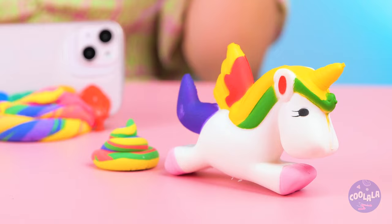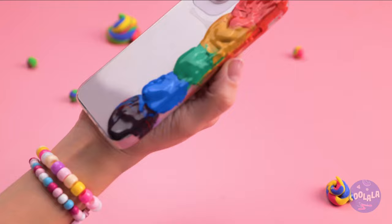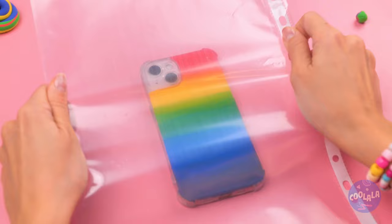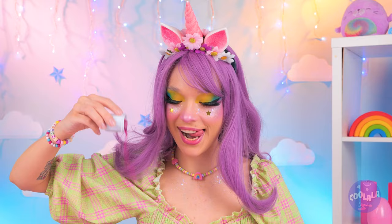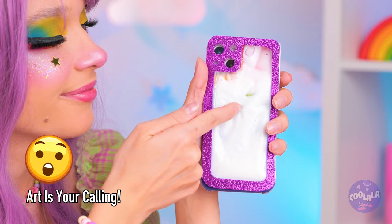That's one way to drop a call. Well, at least it's pretty colors. Maybe we should spread it out. Add some laminate. And now, some glue. Cover it up with glitter. Now blow. It's the perfect phone for when you're feeling creative.